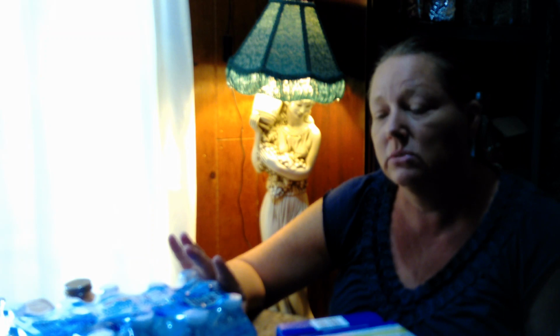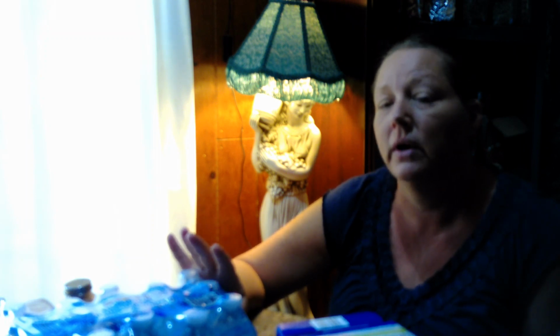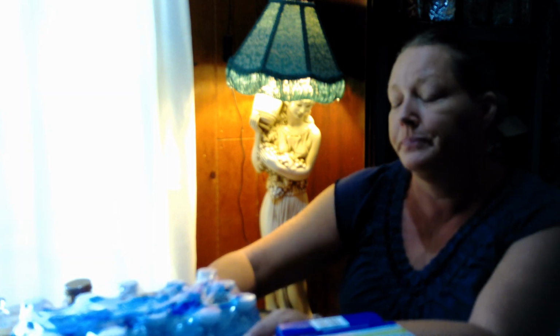Now we do have a generator. We could hook it up to our well. We have a hand pump so we could get water in grid down situations or power outages. But water is important to have some water stored up. I will probably buy this every week that I go for the challenge just because it's that important. They're smaller bottles. They would be easier to put in your pocket or put in your purse, and it'd be a lot less waste. And you could add some Tang to it, so it would change the flavor.